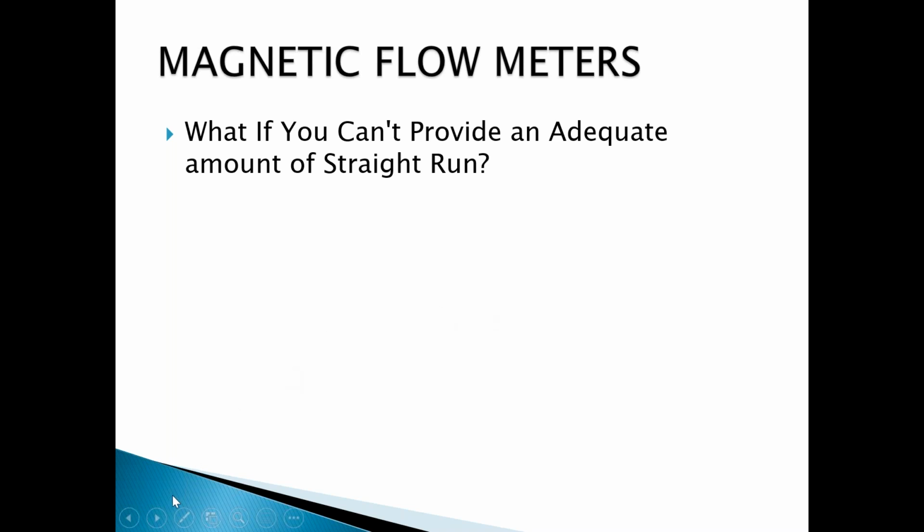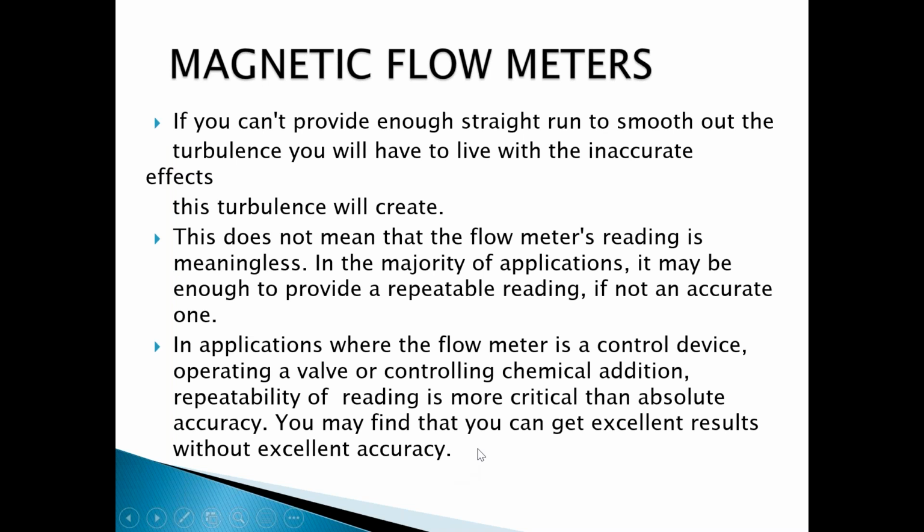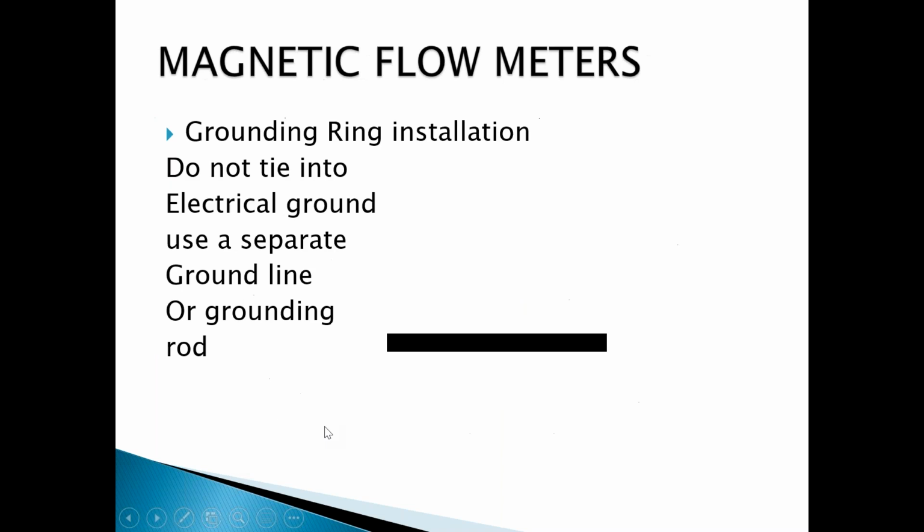Well, I hit on this a little bit a few minutes ago, but again, if you can't provide enough straight run to smooth out the turbulence, you're going to have to live with the inaccurate effects. That doesn't mean that you've got a meaningless reading at this point, because you're going to have a measurement that's very repeatable. And in some processes, repeatability is more important than accuracy, or as important. So if we know that it's a repeatable measurement and we know that we're off by, say, 1%, a lot of times we can account for that extra error within our DCS or PLC system.